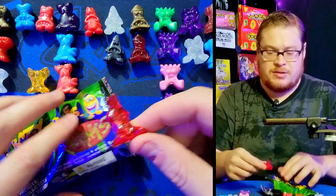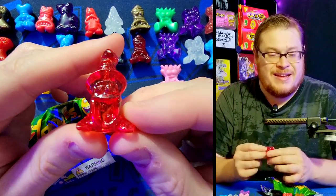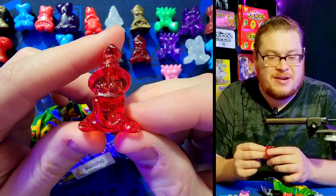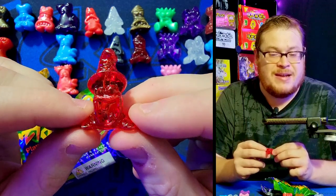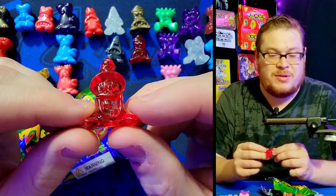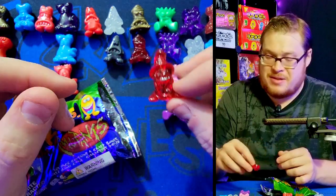We got the frog. See, there's like several frogs in this one. Scaredy! He's another one of my faves from this set in the awesome looking red. He is sweet. He's like a little witch with a little missing teeth. He's great though. I love him.